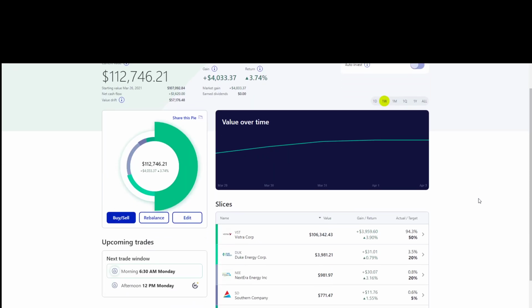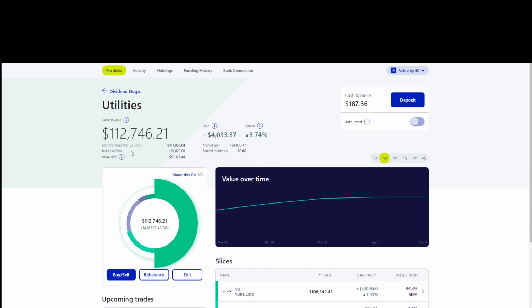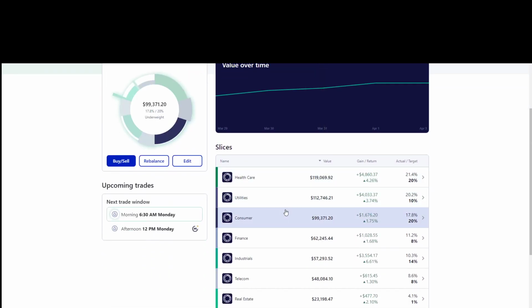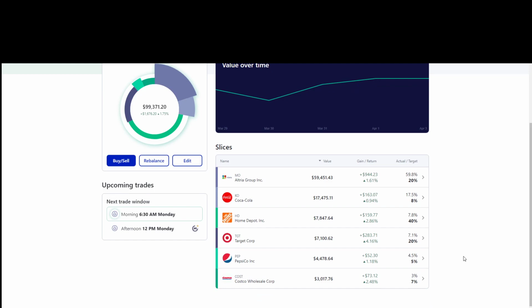Utilities were up. This is mainly off the back of VST, but every single category was up. NEE was up 3% as well this week. Southern Company was up 1.5%. PPL is barely in the green, but it's there. And that is absolutely incredible to see. Every single one of the companies invested in the utilities pie was up. Consumer ended up green all across the board as well.